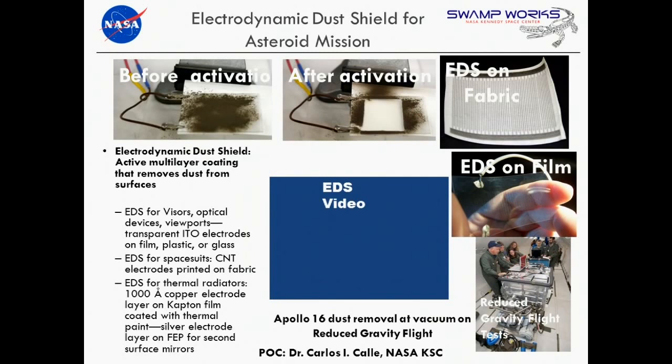So we've been experimenting with that, and we have managed to get it to work. So the vision is that you would print it directly onto the fabric and then use it as the outer garment. That's the vision. Now, we're not there yet, and it's not proven yet, but we've done little fabric swatches like this.